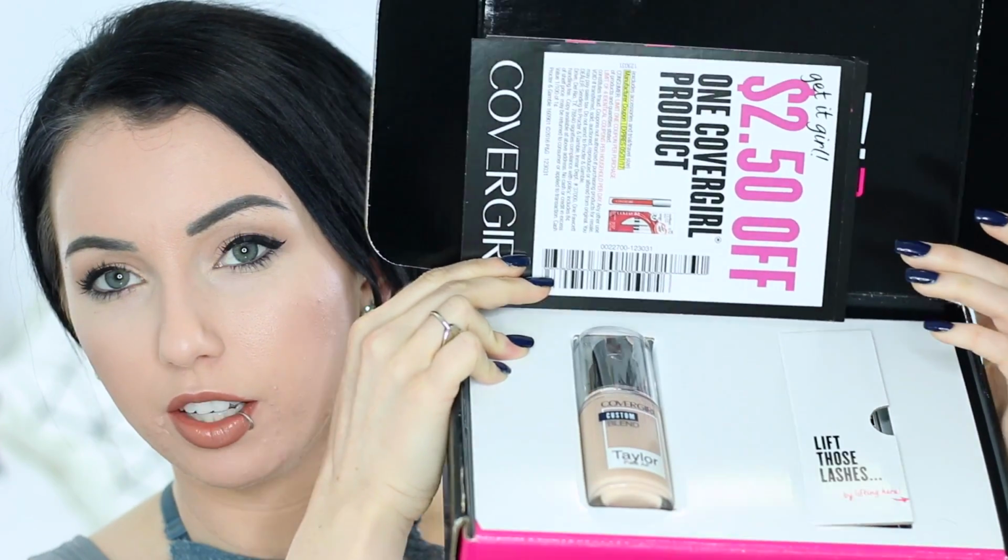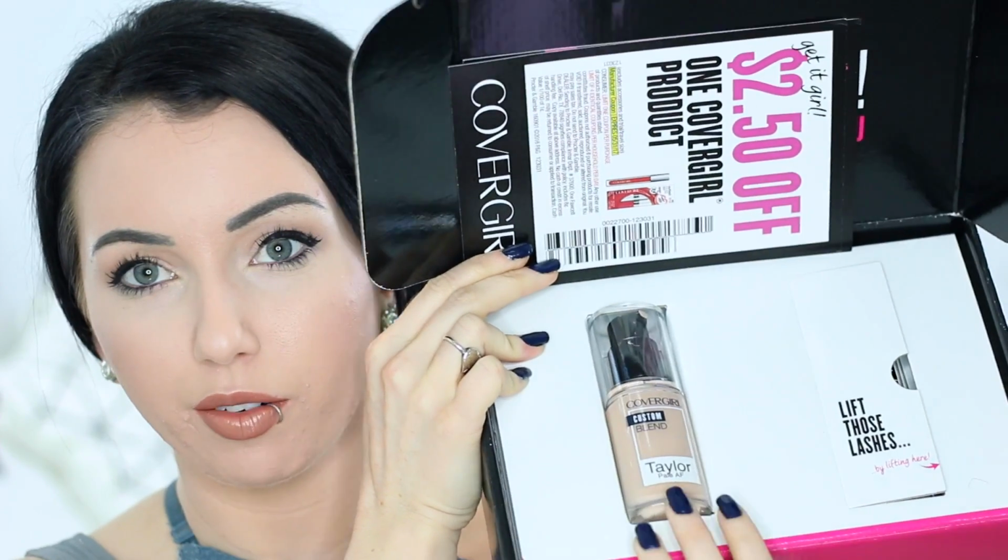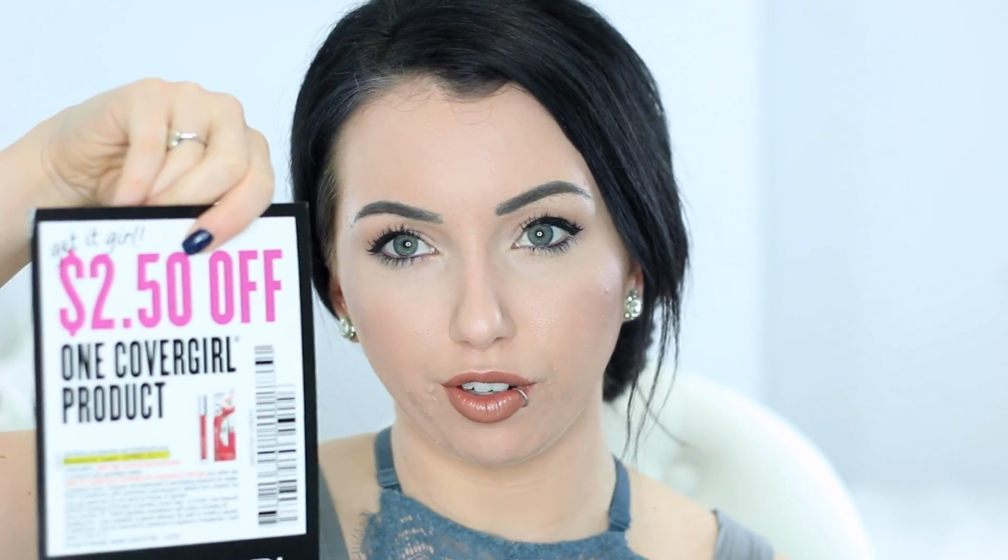So when you get it in the mail, it comes in this box. You get your foundation on one side, and then it actually comes with a free mascara. I would rather pay a few dollars less and not get a mascara in here, but they do give you a Lash Blast Volume mascara. Yay. And then they also give you a $2.50 off coupon.